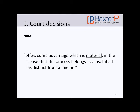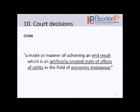The NRDC decision was summarized nicely in the CCOM case, where they said that something is patentable if it's a mode or manner of achieving an end result which is an artificially created state of affairs of utility in the field of economic endeavor. Again, I'm going to dwell on the words. Where it says a mode or manner, instantly you can see that it doesn't have to be physical. This is important when we discuss the patent attorney's position saying that putting a computer in something physical will get you patentability. Here it says it doesn't have to be physical.